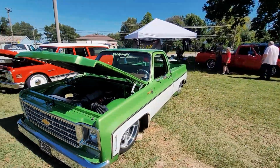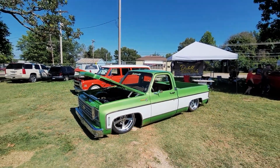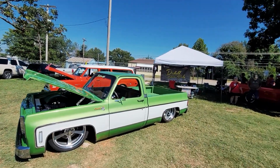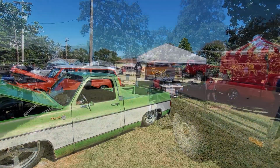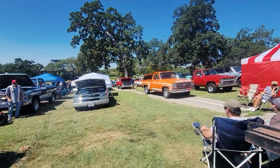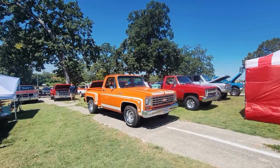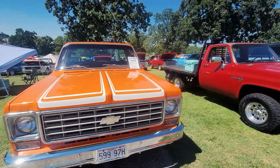I like the green, but I wish it was a little darker, or either a little darker or a little more poppy. I don't know. It's just kind of a lime-ish. But it's cool either way. Let's go check out this orange creamsicle. This thing's pretty nice with these old stripes on it.